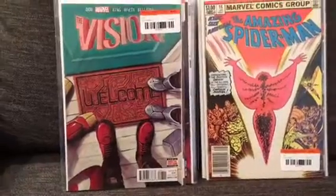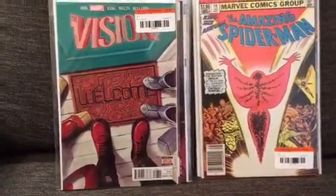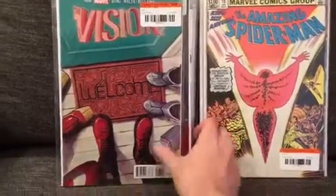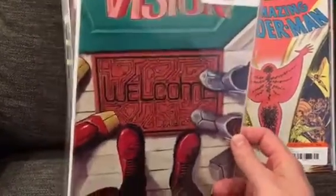Vision 8. I bought that for, what was it, $1 as well, 95 cents. I only need issue number 4, I believe. So excited to have been whittling this down. I bought some more Visions that helped me get to a complete set, but I only need one more issue.